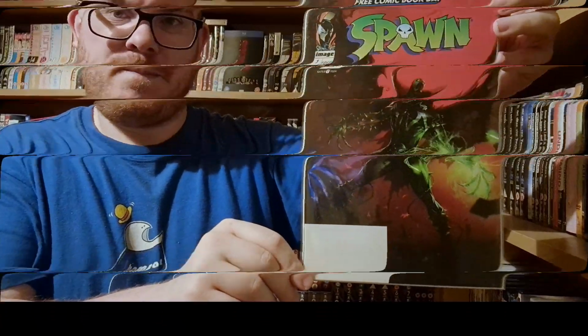I think I said that the War Machine issue was number 3, but that would be number 4. This is number 3 on the list. Spawn number 1, just a great character. So yeah, Spawn number 1.